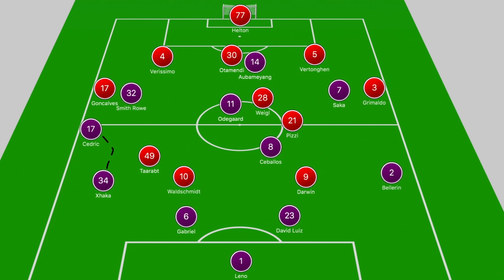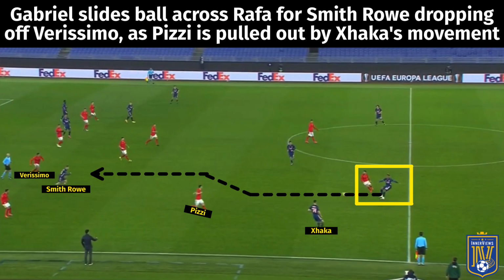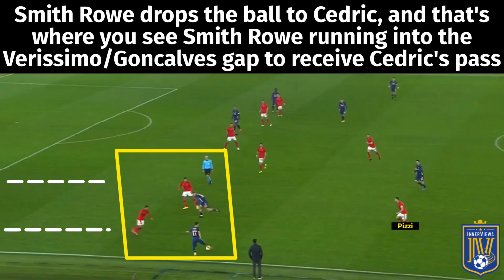That forces Weigl to shift across, and if he doesn't, that allows Cedric to push forward. But if Smith Rowe does hold this position, then it allows the right wing back to step towards Cedric, and Smith Rowe would drop deeper to pull out Verissimo, and it would allow Aubameyang to spin into that left channel to drag out Otamendi, or Smith Rowe would receive the ball, and then that's when you would see combination play with Cedric as Smith Rowe darts into that left channel space.